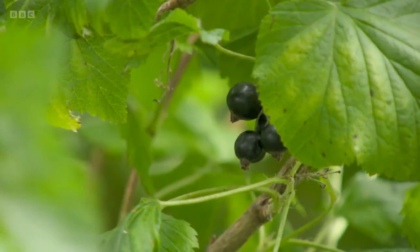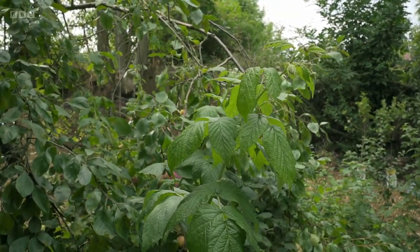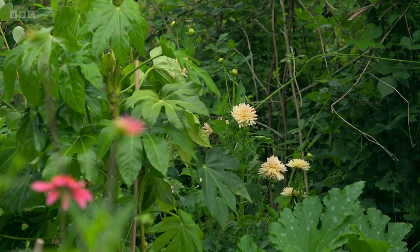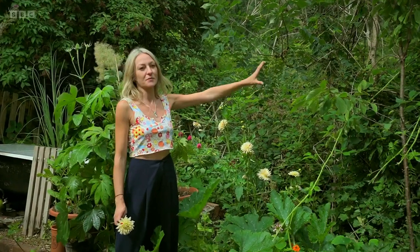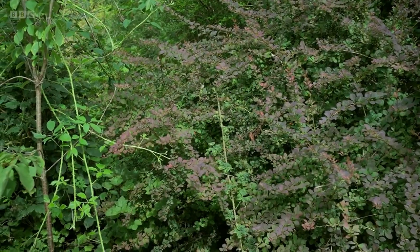The shrub layer is another really important feature of the forest garden. So I have currants, raspberries and gooseberries as well. The next layer after the shrub layer is my herbaceous layer. For this layer, I use a mix of edible, ornamental and perennial plants like these dahlias, these courgettes. And I also let climbers ramble through the bushes, and this acts as my climbing and vine layer. And here I've got blackberries that climb through.